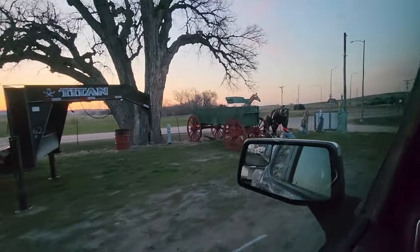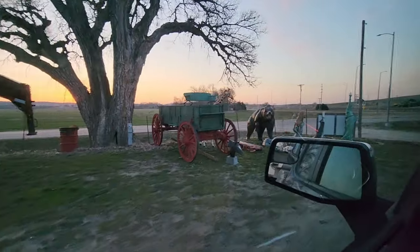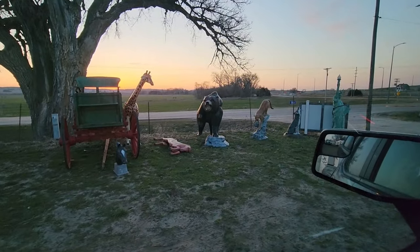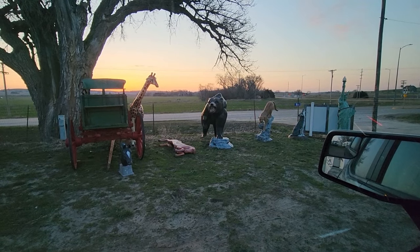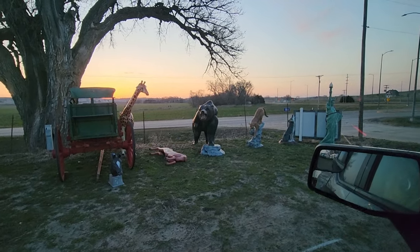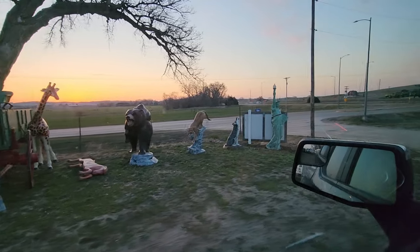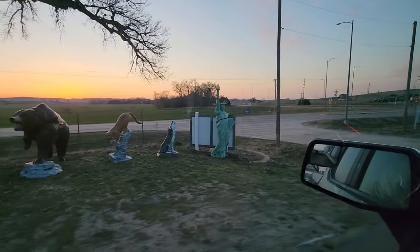Got an old buckboard wagon. That's neat. And some animals. Got a little horse down there from a merry-go-round or carousel, whatever they call those statues. Even got the Statue of Liberty. Check that out.